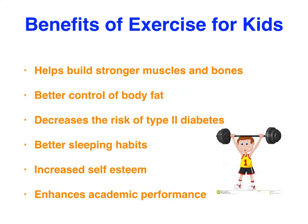First, let's discuss the benefits of exercise for kids. Some benefits include building stronger muscles and bones, better control of body fat, a decreased risk of type 2 diabetes, better sleeping habits, increased self-esteem, and it can also enhance academic performance.